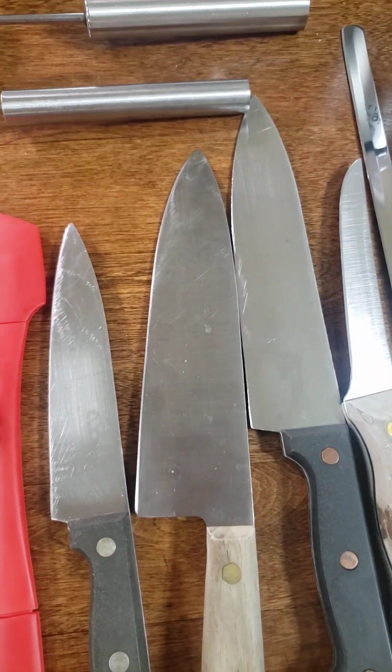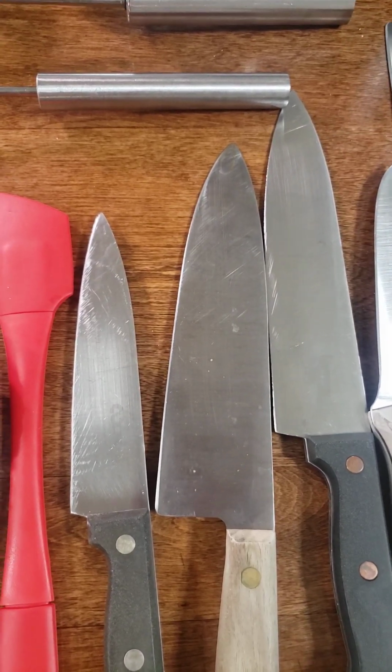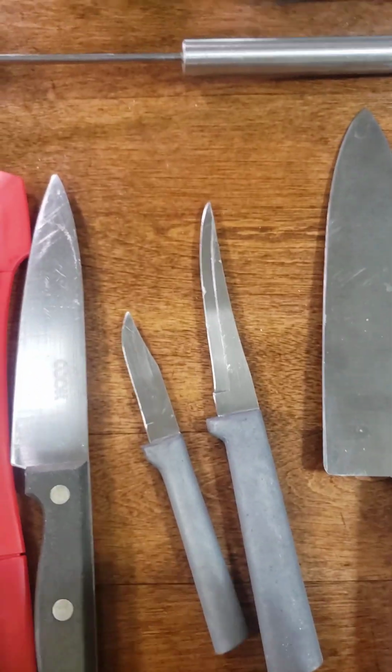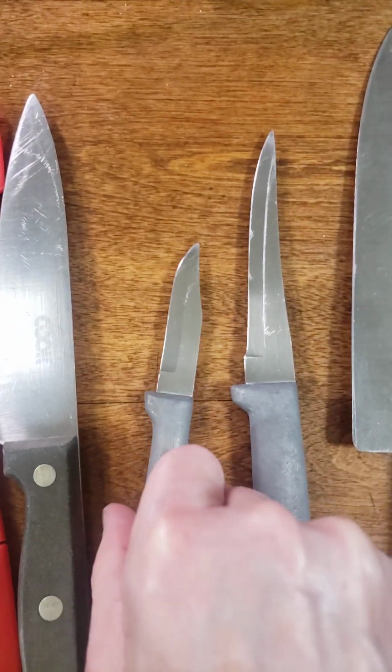I wish I would have remembered to bring out 2 other smaller knives. Let me grab those, and I'm going to tell you a little story. Hold on a second. All right, thanks for waiting, and I am back with these 2 little bad boys.